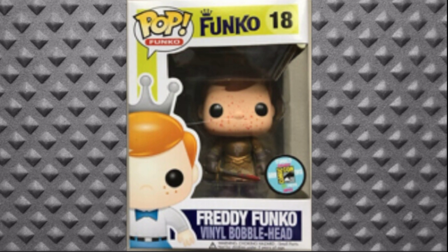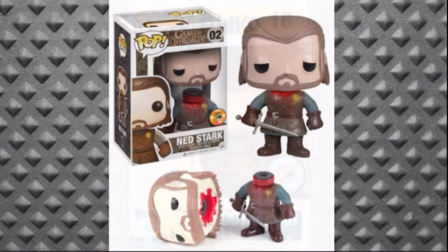In one of these, there are so many in the top 10 most valuable. There's a Ned Stark with a detachable head, so that's another factor that makes it valuable. So the things that make these Funko Pops more valuable are: are they Chase variants? Are they Comic-Con exclusives? Are they Freddy Funko? And are they glow in the dark? Those are the 4 characteristics that seem to make Funkos more popular, desirable, valuable.